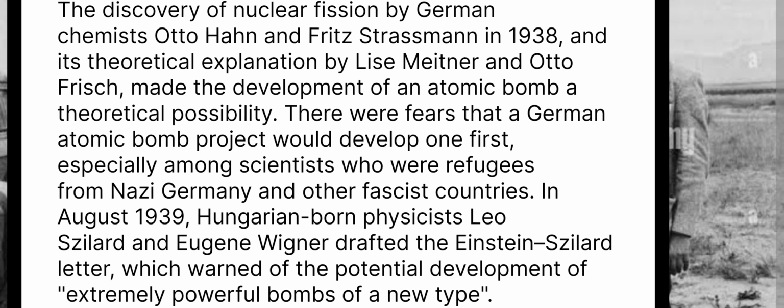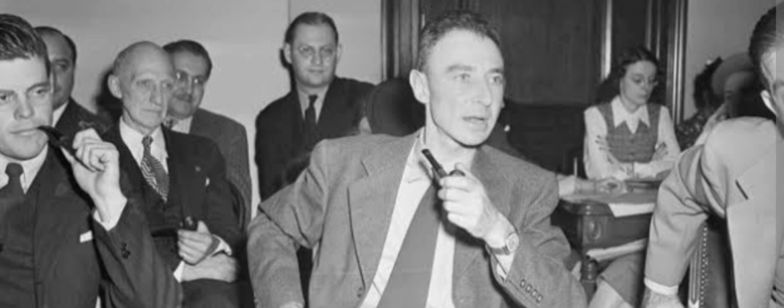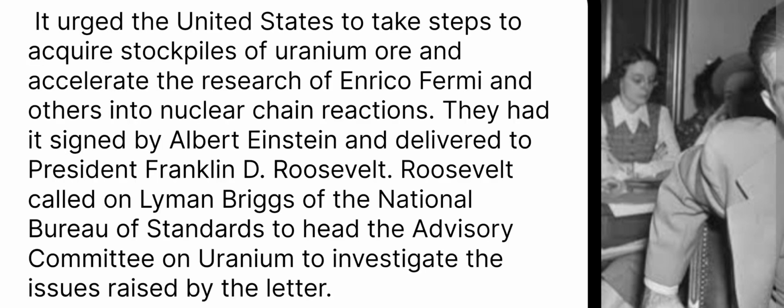In August 1939, Hungarian-born physicists Leo Szilard and Eugene Wigner drafted the Einstein-Szilard letter, which warned of the potential development of extremely powerful bombs of a new type. It urged the United States to take steps to acquire stockpiles of uranium ore and accelerate the research of Enrico Fermi and others into nuclear chain reactions. They had it signed by Albert Einstein and delivered to President Franklin D.